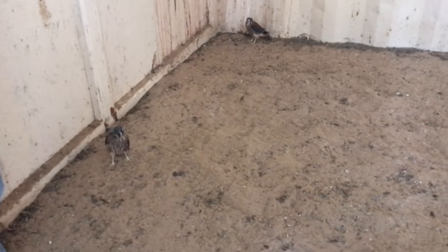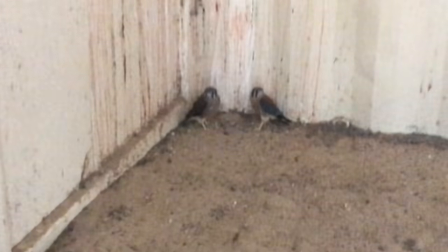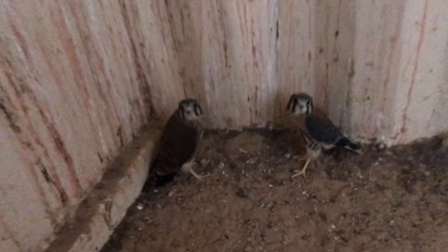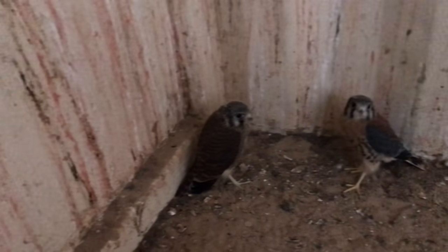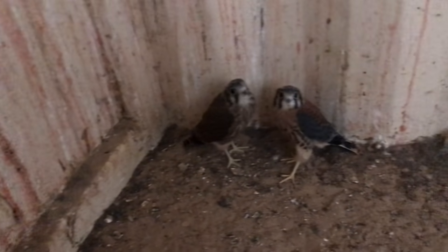And right now we have one male and two females. And the way you tell the difference is look at the two over here. What you can see is the one on the right has blue shoulders. The colors of its wing are blue right there. And the one on the left, the shoulders are the red color. So you can see my little kestrels here. The one on the right has a blue-gray color on its shoulders and wings. This one does not have the blue-gray. So the one on the right is the boy. The one on the left is one of our little girls.